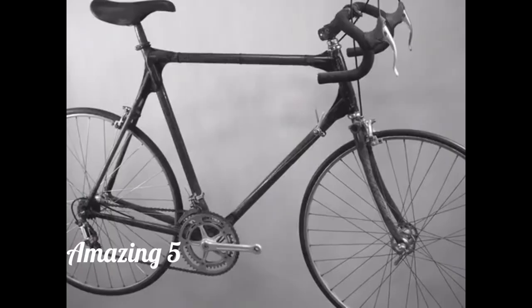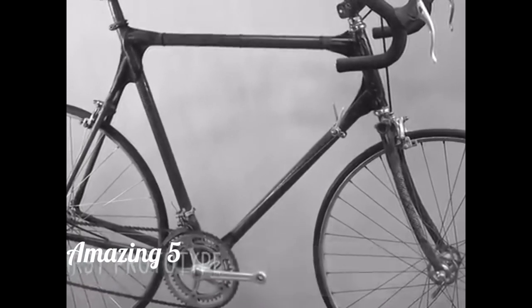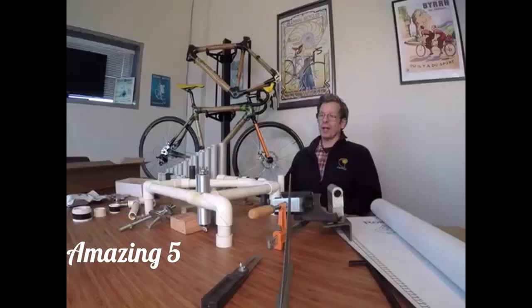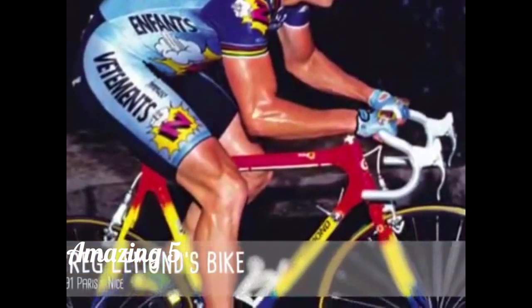Hi, I'm Craig Calfee, and I started building bikes in 1987 as a kind of DIY kit of my own. I crashed my Schwinn Varsity and needed to build a new frame, so I thought I'd try it out with some materials I had at work. That led to building carbon frames for Greg LeMond in the early 90s, and eventually I decided to try building a bamboo bike. That was a project that was mainly to get publicity at a trade show.